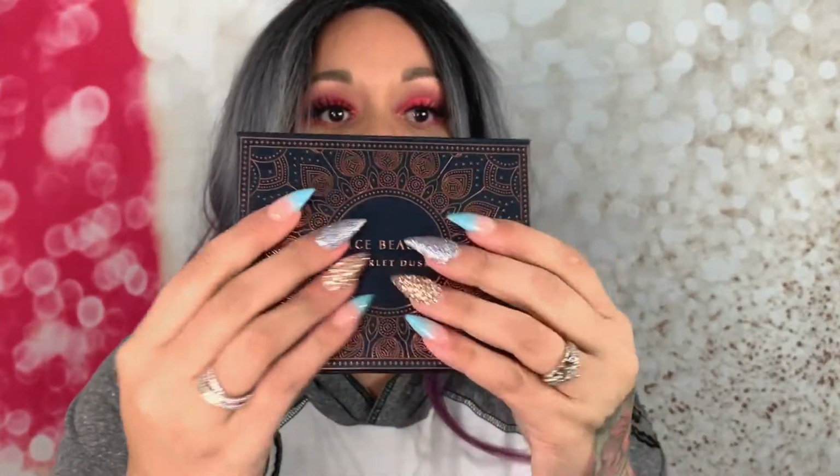So last but not least, we got a palette, which is the Ace Beauty. I say Beauté because it's got the little thing over the top. This is the Scarlet Dusk palette, and it is stunning. This baby retails for $34.99. I already used it, so I'm ripping the package. I don't have that kind of patience. Super pretty packaging, it's gold foiled, super smooth. And these colors, honey.